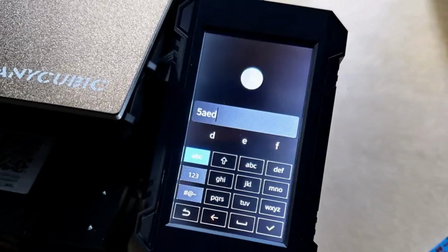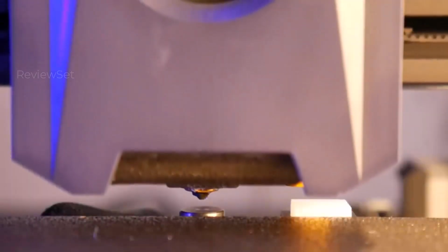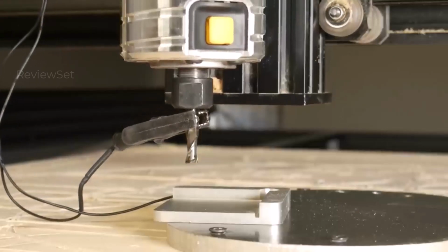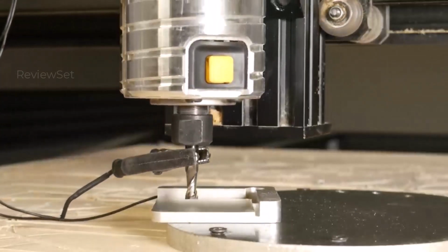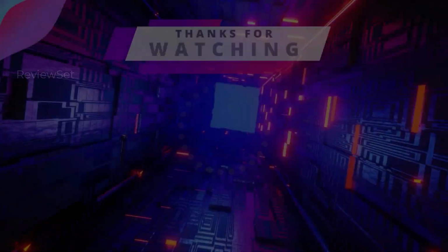The best printer depends on your needs. The Bambu P1S is a speed king for pros, while the A1 rocks for budget-minded beginners. K1 Max boasts amazing size, while Neptune 4 excels in detail. Kobra 2 Plus is a versatile workhorse.